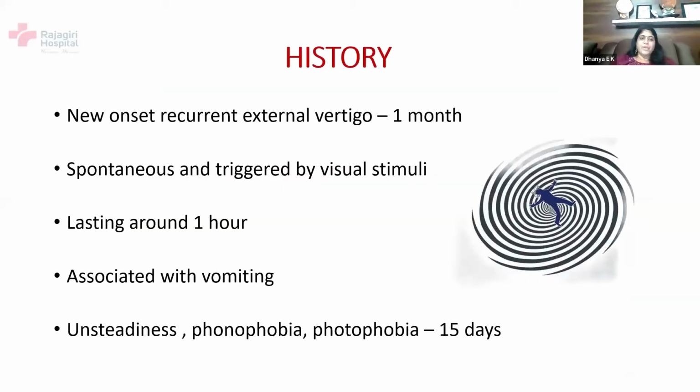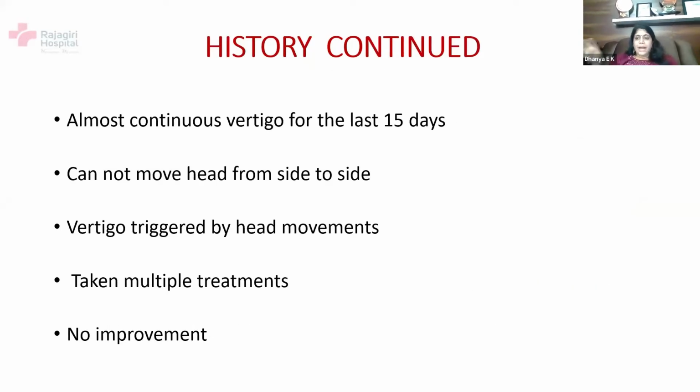She had new onset recurrent external vertigo of 1 month duration. It was spontaneous and sometimes triggered by visual stimuli. It was lasting around 1 hour. It was associated with vomiting. And for the last 15 days, she was having unsteadiness, phonophobia, and photophobia. And for the last 15 days, her vertigo was almost continuous. And now she cannot move her head from side to side as the head movements triggered her vertigo.